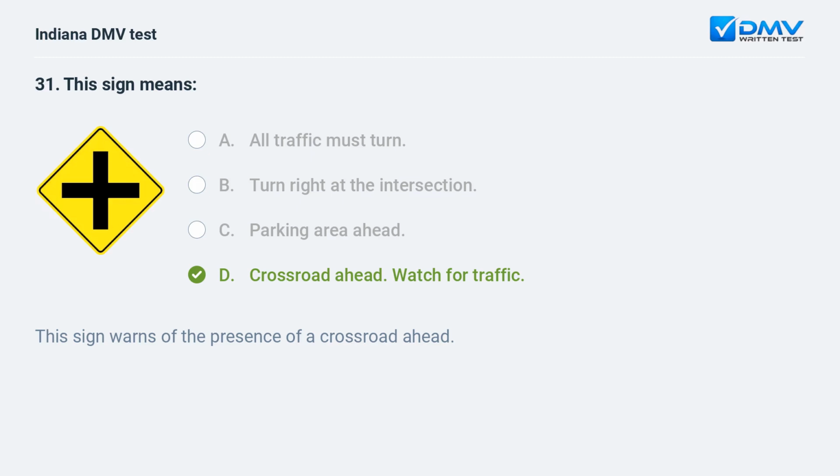D. Crossroad ahead. Watch for traffic. This sign warns of the presence of a crossroad ahead.